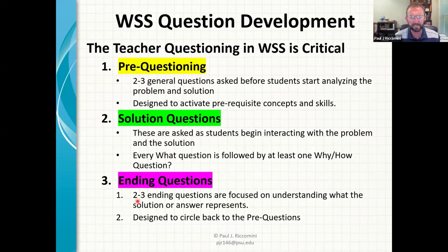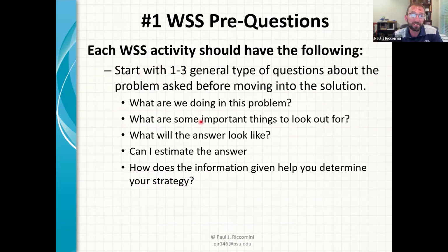And then I get, well, that's a solution. Okay, that's a synonym for answer. What does it tell us? Kids, I was shocked at how many kids got the right answer, but really didn't know what they solved. So these are kind of your big questions. So examples of pre-priming questions. How are we gonna be solving a problem with parallel lines and transversal?